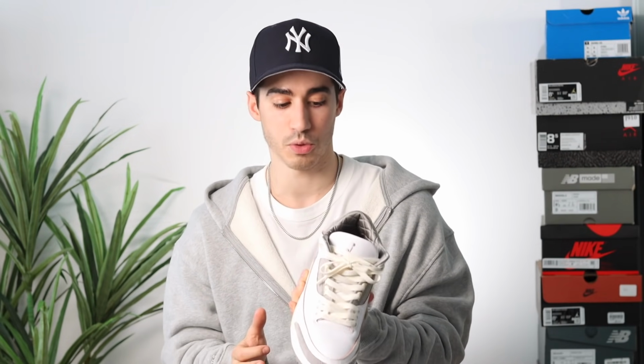However, I did win these in a raffle, which I rarely win raffles, but either way, I'll count my blessings because these are great. I swapped the laces for some cream colored laces. Quality is on point with these. Love the quilted inner lining.